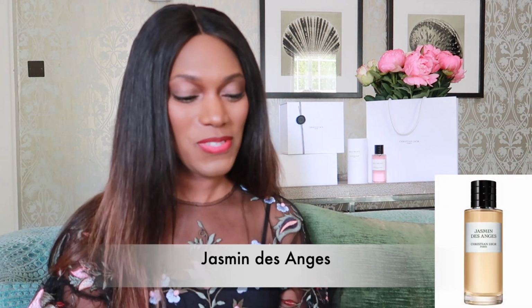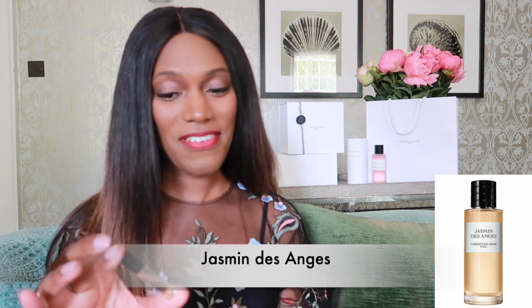So I've got my little sample here, and I just love how handy these are. I think these are 2 ml. And to be honest, I really do like 2 ml sample sets because I would get a lot of wear out of this. And you guys know I'm a very light sprayer. So this would last me a whole month, even more. It depends on how often I wear it, but this would last me a very long time. Surprisingly, it's only 2 ml.